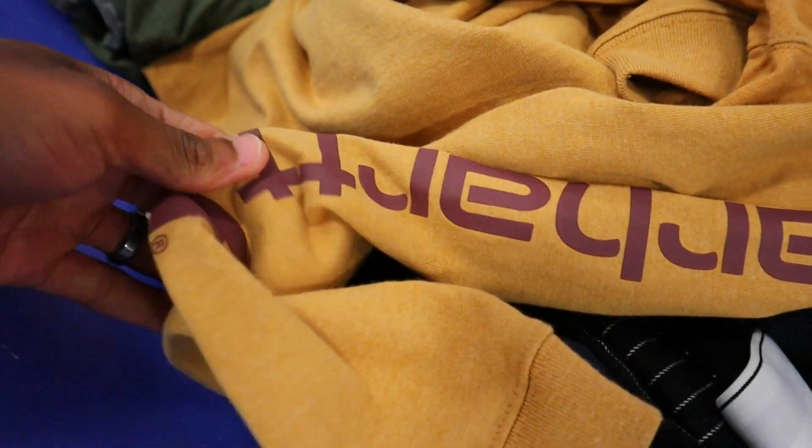I like this Carhartt t-shirt right here. I mean, it looks like it's brand new.